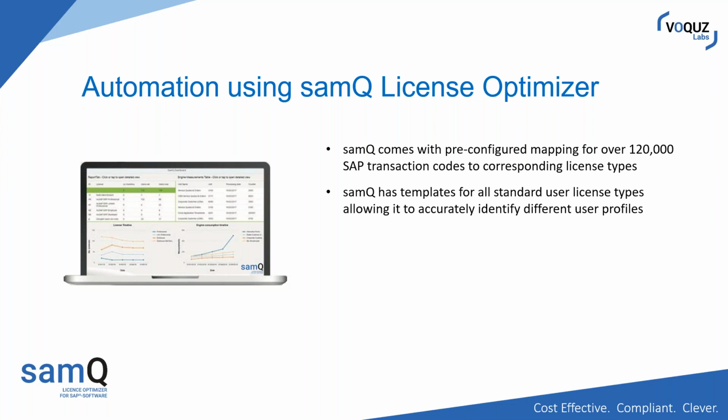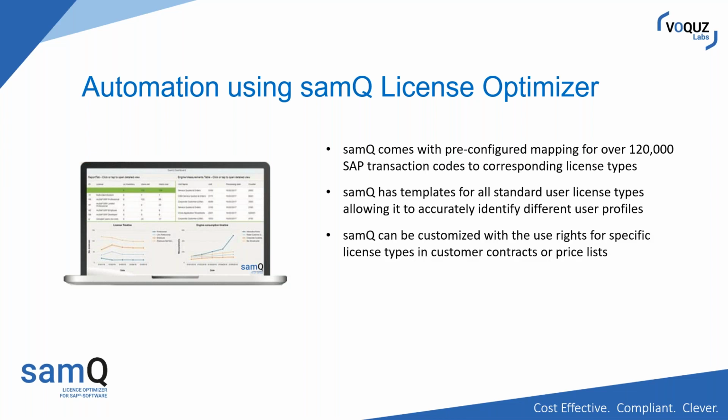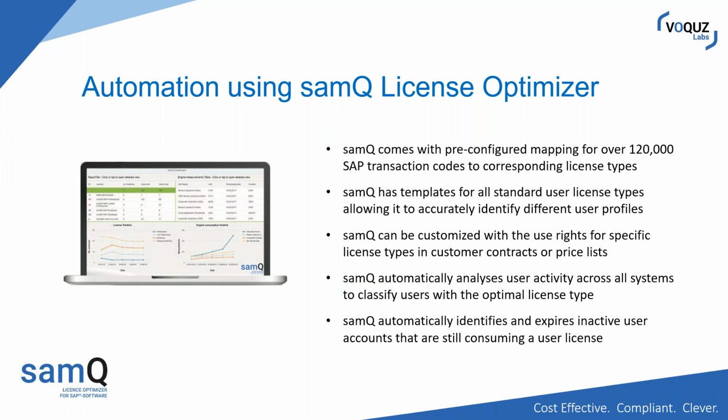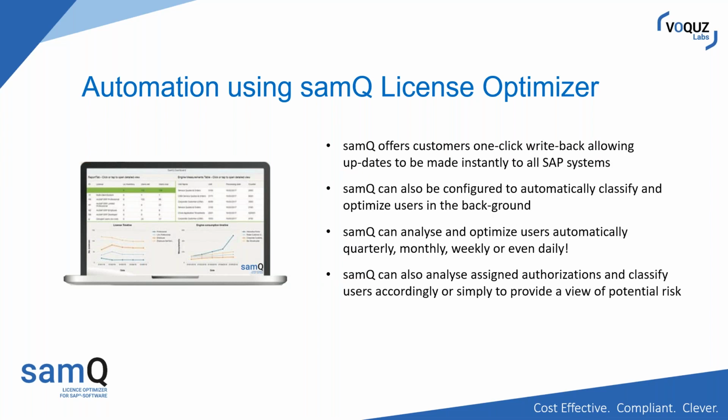So it's got all these different templates, and that allows it to identify different user profiles accurately. You can customize it with different use rights for different license types. It automatically analyzes user activity to classify users with the cheapest compliant license type, and it can be set up to automatically identify and expire inactive users, thus helping you manage your active user population.